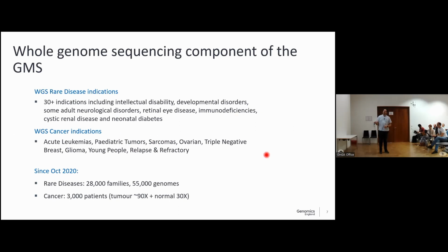And then we also have cancer indications. These are not the large solid tumor populations.